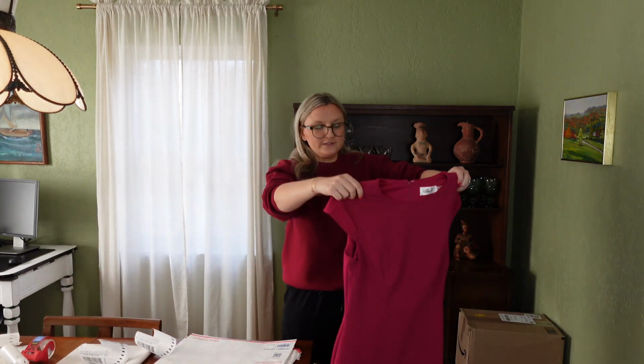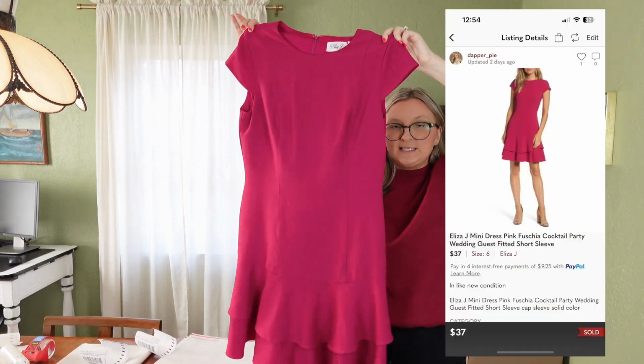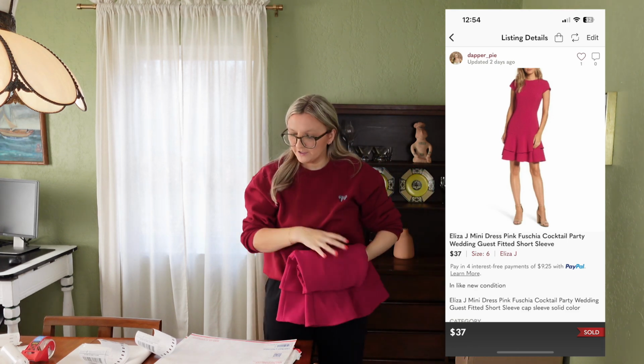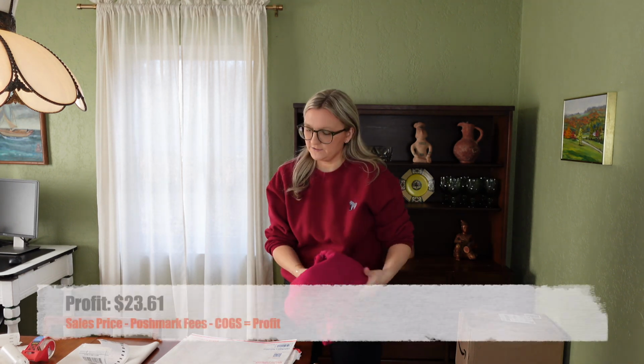Next I have this Eliza J dress, and I actually just bought this on Friday. I listed it on Saturday, and it sold on Sunday for the 40% off offer. So I think I listed this for $50 or $55. It sold for $37, and then my earnings were $29.60. I paid $5.99 for this item.